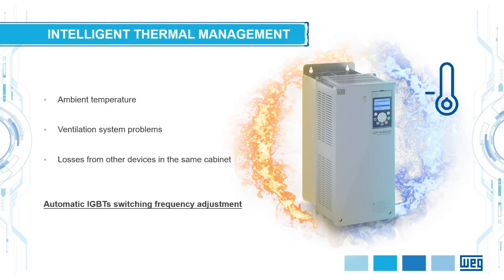One thing we need to take care of in industrial applications is temperature. Temperature is very important to size the electronic components, to design a variable speed drive, and of course, to find the best efficiency point. And temperature, I'm not talking only about ambient temperature, which is not so easy to measure because it changes a lot during the day, during the night, and of course during the year seasons, but also including some problems that we may have in the cabinets where the variable speed drives are installed. That includes, for example, problems with the ventilation system, and also the high temperature that may come from other devices installed in the same cabinet.